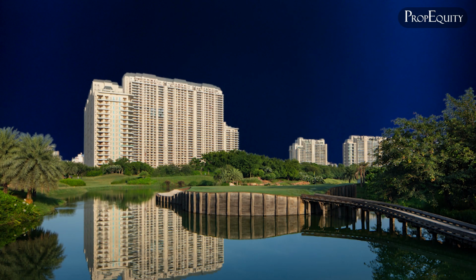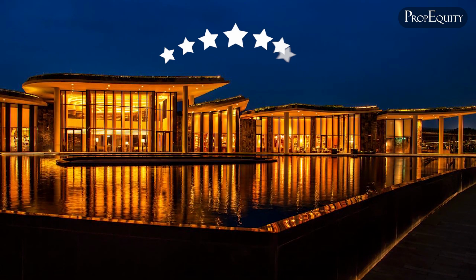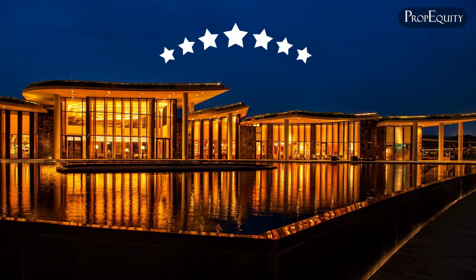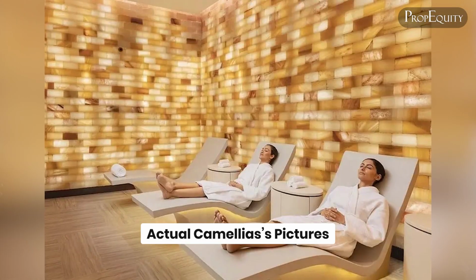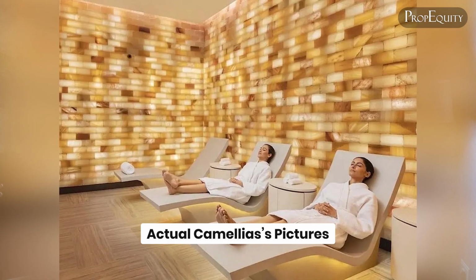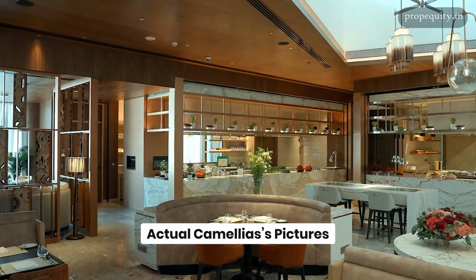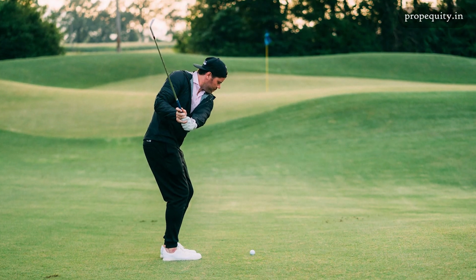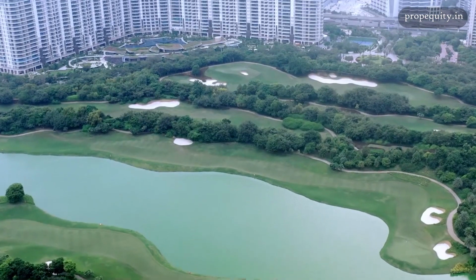The next point is the world class amenities and clubhouse offered here. Living at the Camellias is having a 7-star lifestyle. So, if you start your day with a workout in a high tech gym, get pampered at a salon or spa, enjoy a movie in a private theater, and finish with dinner at a fine dining restaurant, all of that without leaving your complex. And for golf lovers, the course is a heaven. Even if you don't play, the views alone are worth it.